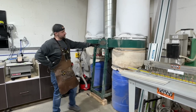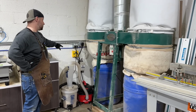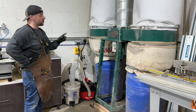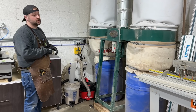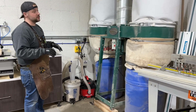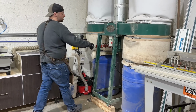So the dust, the chips fall down. And we recently put an iVAC contactor and switch on there, so we finally have remote on and off for this, which we've been trying to figure out how to do for the last 6 to 8 months. Yeah. So we finally have a couple of remotes for this, which is great because we had to walk from the Striebig all the way over here, any of these tools that are on this dust collector, all the way over here to turn this on and off.